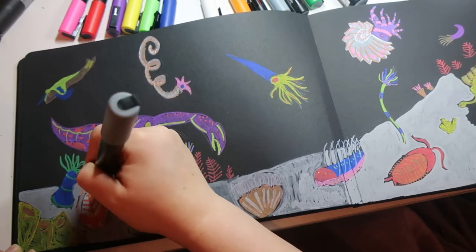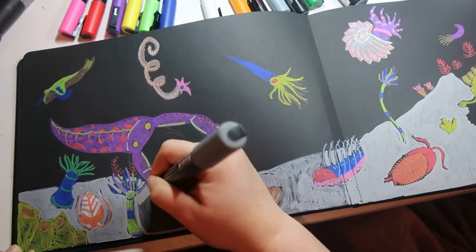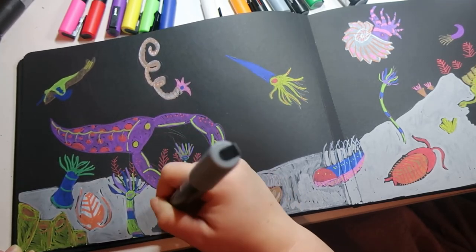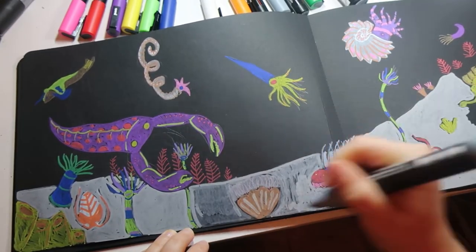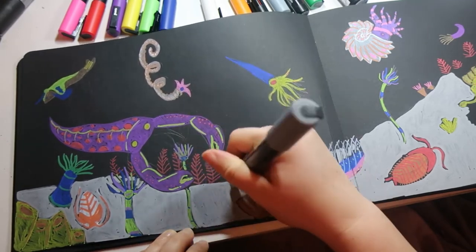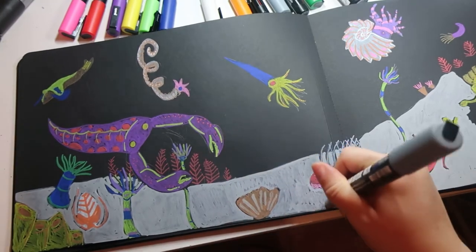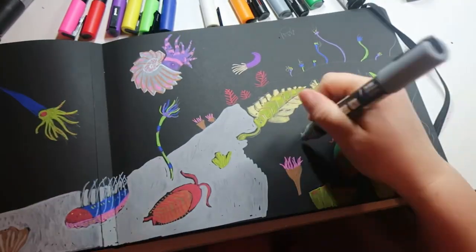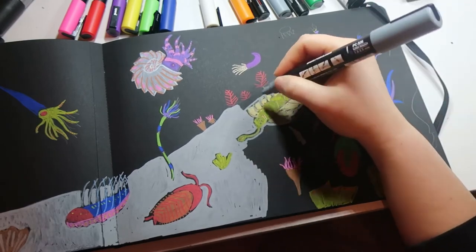and more about the creatures, the marine invertebrates that I love so much, and the creatures that they kind of came from. And I really enjoyed just colouring in with these funky Posca pens on black paper, which, if no one has had the chance to do that yet, it's just so much fun and the perfect way to spend a few hours and learn some new information.